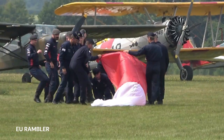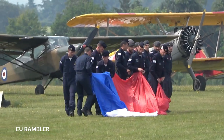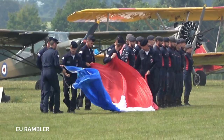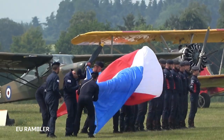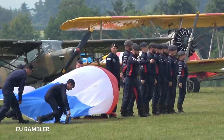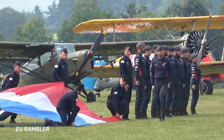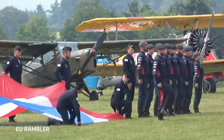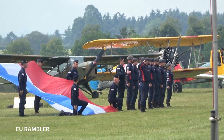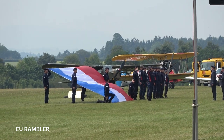Well, ladies and gentlemen, boys and girls, I'm sure you'll agree with me, that's an absolutely fantastic way to open the flying programme here at the Cosford Air Show 2023. We are now expecting a fly past, and this is a very special fly past by the C-130 Hercules. It's difficult to believe, but in just a few days' time, this aircraft will leave RAF service.